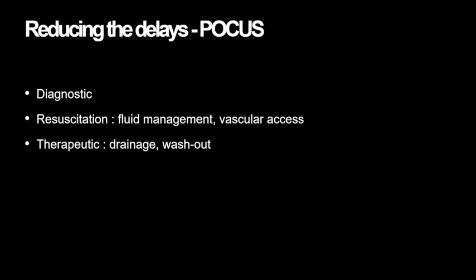So in reducing the delays, the focus is point of care ultrasound, which has been shown to be very effective. It is diagnostic, and will also aid in fluid management, vascular access, as well as therapeutic drainage. So one of the other things in source control, the use of point of care ultrasound, is quite emphasized.